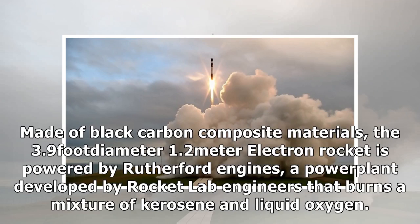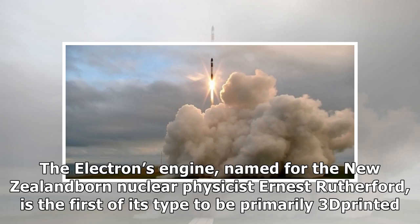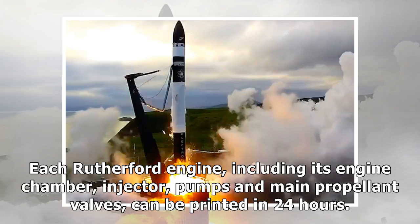Made of black carbon composite materials, the 3.9-foot diameter (1.2-meter) Electron rocket is powered by Rutherford engines, a power plant developed by Rocket Lab engineers that burns a mixture of kerosene and liquid oxygen. Each Rutherford engine generates around 4,600 pounds of thrust, using battery-powered pumps to cycle the engine's liquid propellants, an innovation Rocket Lab describes as entirely new in rocket propulsion. The Electron's engine, named for the New Zealand-born nuclear physicist Ernest Rutherford, is the first of its type to be primarily 3D printed.